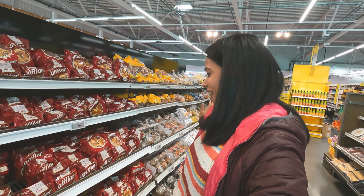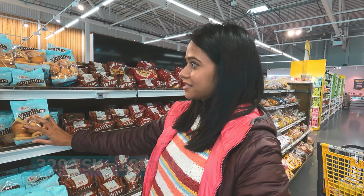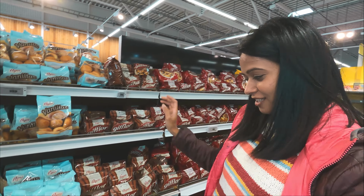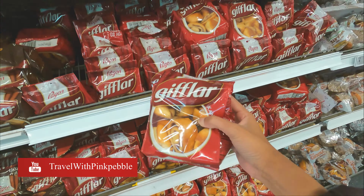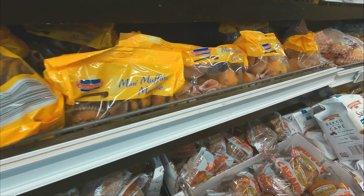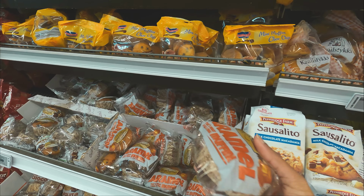This entire section has these amazing ready-made pastries. Look at this, these are called vanillas, and they have cream filling inside. These are around 329 kronos. They have a huge variety here. These look like cinnamon rolls, and they have chocolate caramel. Look at the variety they have. They look so yum. I think I'm going to pick up one of these. They have cupcakes, and this 429 is mini muffins. I'm going to pick up one muffin, and if I really like it, maybe in the next supermarket I'll buy it.